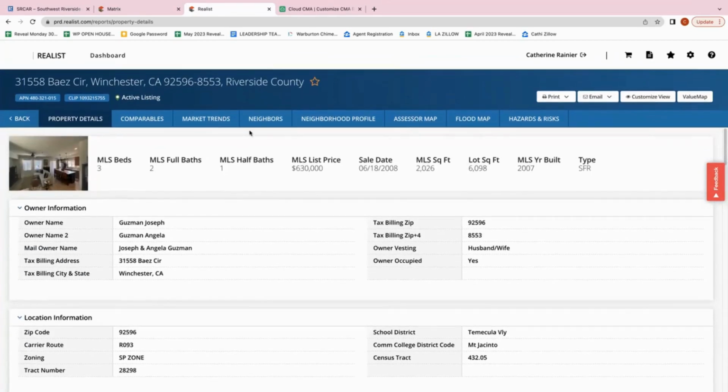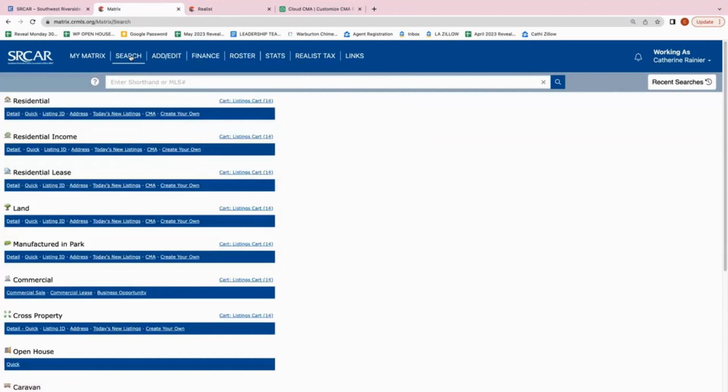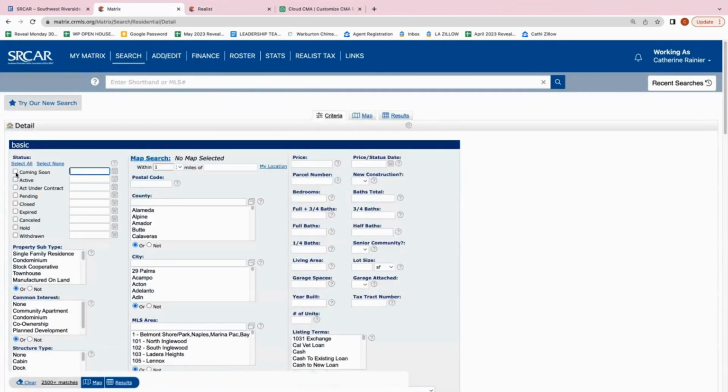Into the MLS, we need to search for properties. So you're going to go to search, detail, and it's going to pull this up. You're going to click coming soon, active, active under contract, pending, and closed. Now on your closed, you're going to back up this 180 to 60.